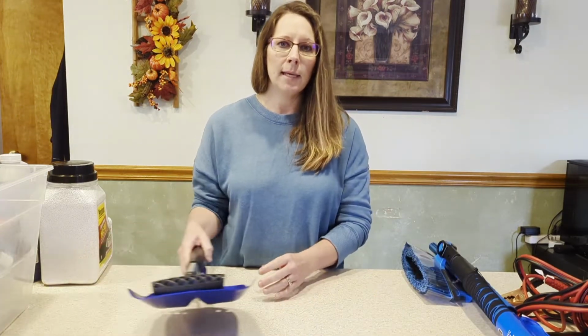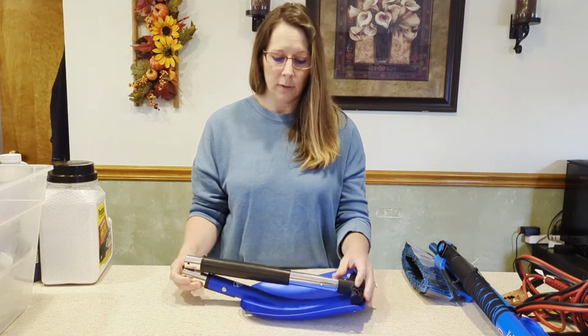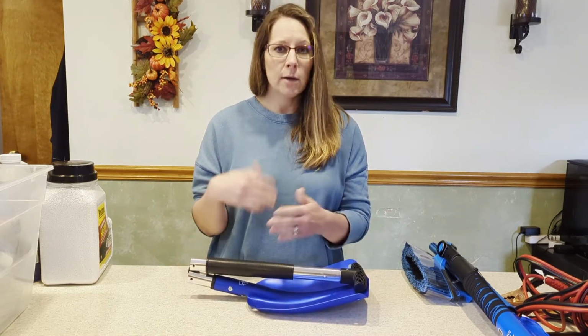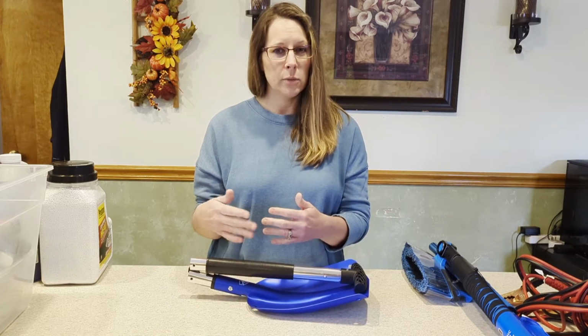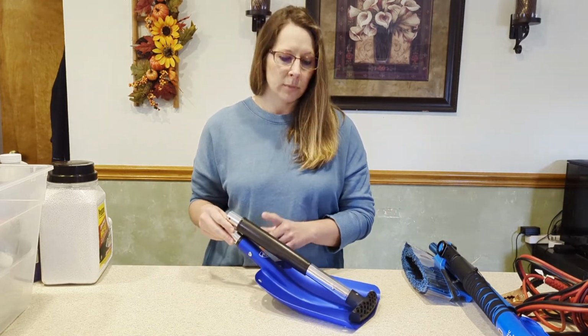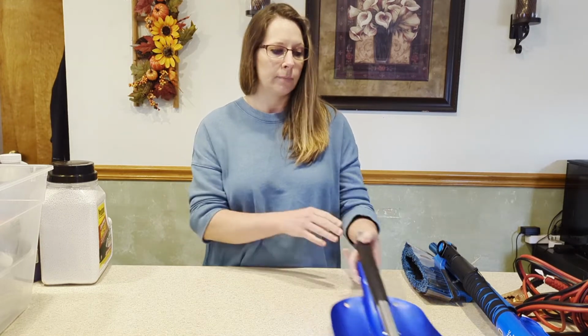The next item that I keep in my car is this foldable shovel. This will make it easy to get out of situations where your tires are spinning, maybe in a bit of slush, and you just have to dig out around your tires a little bit, and it doesn't take up too much room. So I really like keeping this in the car.